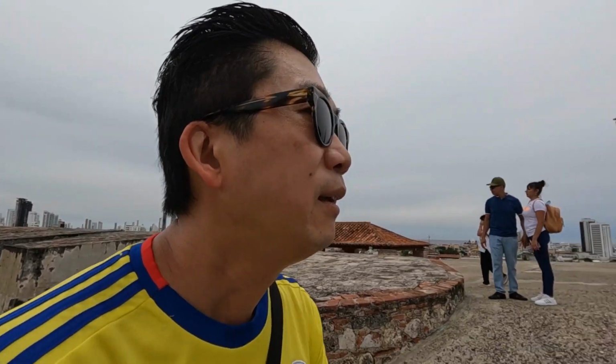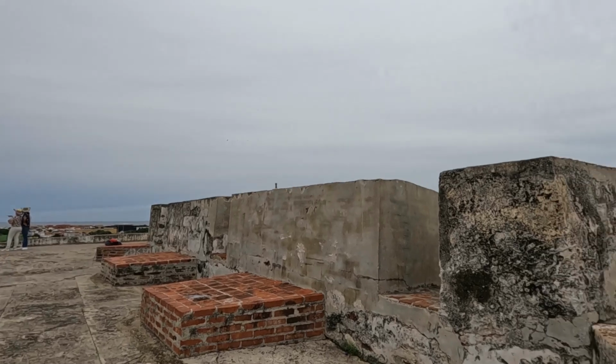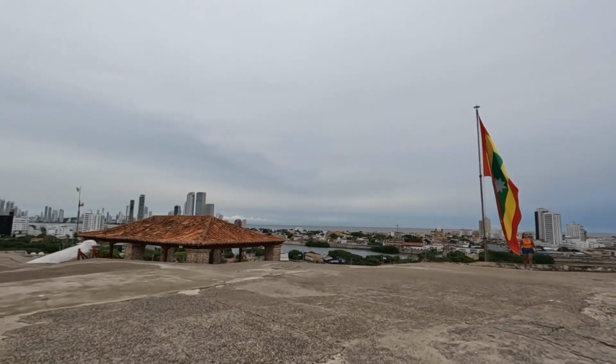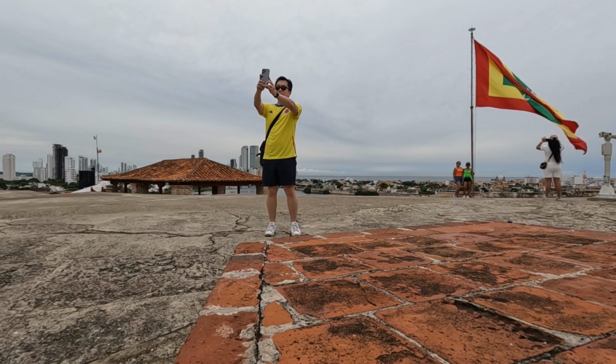So they have tours here. Although I don't know if they have any English tours. They may all be in Spanish. At least that one was in Spanish. That's always fun.